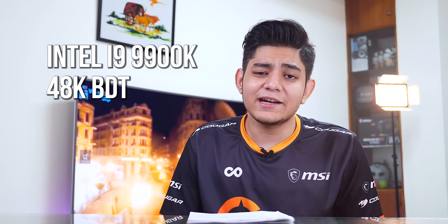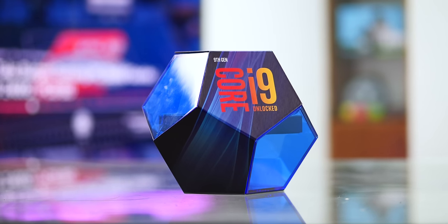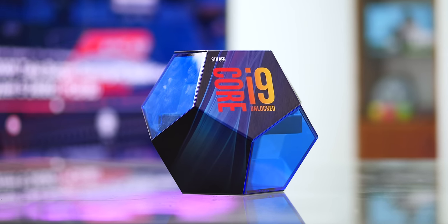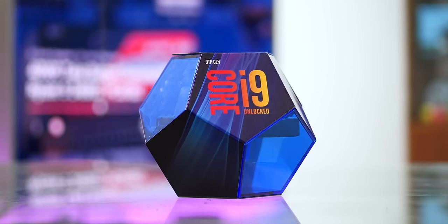First, we'll be using the latest 9th gen processor, the 9900K. If you know what I mean. Its base clock speed is 3.6 and when overclocked it goes up to 5. Its price is 48,000 taka and it's just available in Bangladesh.